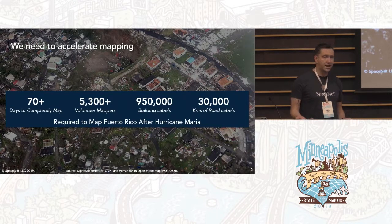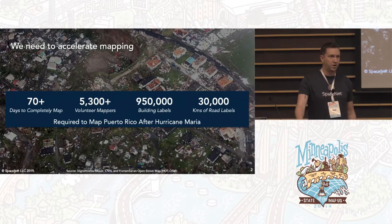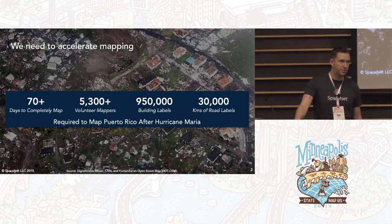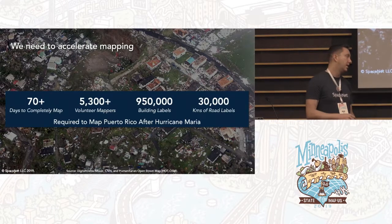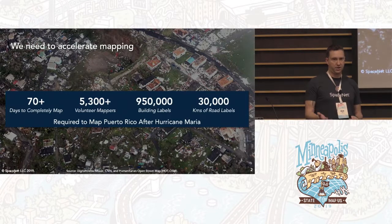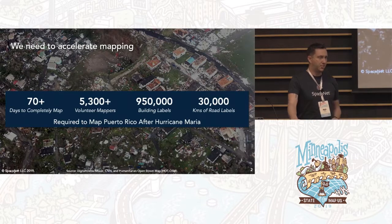And this is not by any means a knock on the volunteer mappers who were involved in this process. There were almost a million building footprints that had to be relabeled and over 30,000 kilometers of roads that needed to be relabeled. And this is a huge task. And if we could reduce this burden to some degree by using machine learning to generate a first pass or enable the workflow somehow, then we may be able to accelerate the time that it takes to get base maps into the hands of first responders.